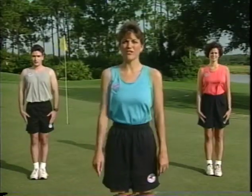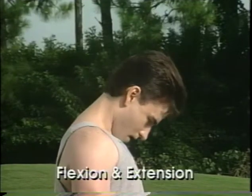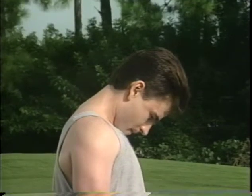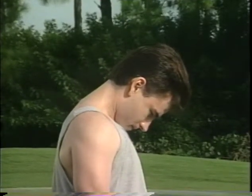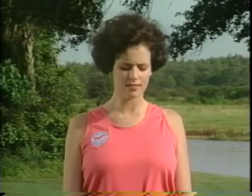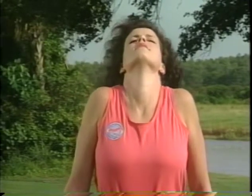Now let's move on to the flexion extension exercise. Drop your chin to your chest as you push your shoulders down. Hold for 1 to 2 seconds. Pushing your shoulders down will increase the stretch to the upper back and neck area. Good. Now look up toward the sky. As you move your head back, perform a shoulder shrug and hold for 1 to 2 seconds. It is important to shrug your shoulders during this exercise in order to reduce disc pressure. Repeat this exercise 10 times.